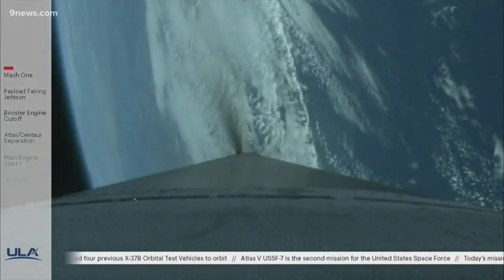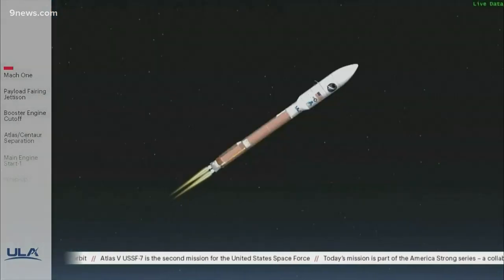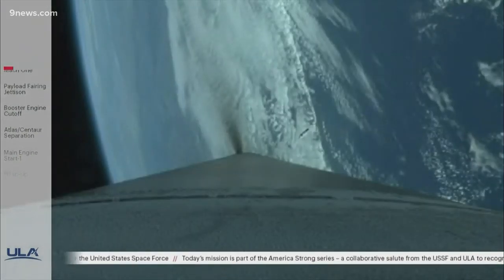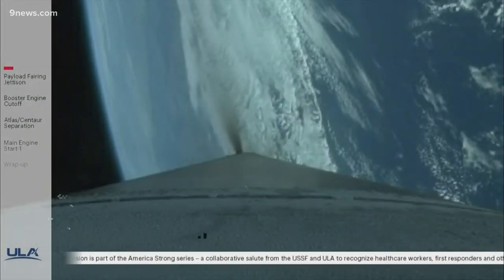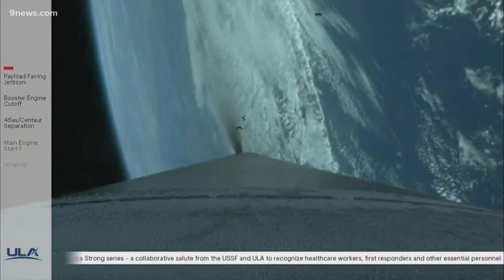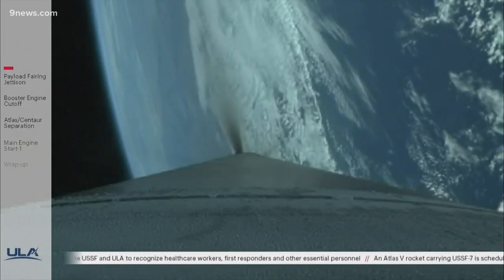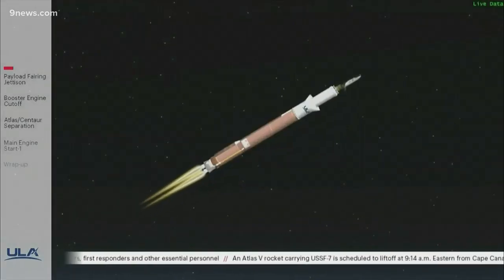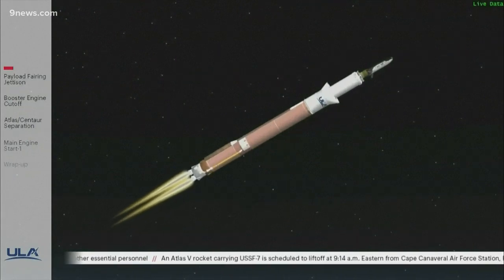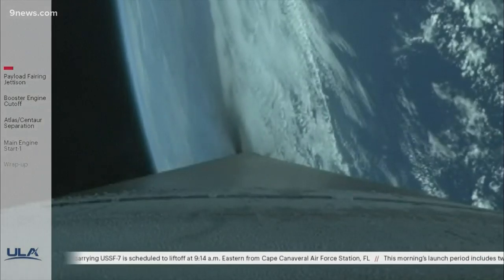Standing by for payload fairing jettison. We have indication of payload fairing jettison. And Centaur forward load reactor has also jettisoned successfully. Atlas is now throttling up to a 4.6 G acceleration limit. Centaur has begun the boost phase chill down sequence. Atlas is now at 4.6 Gs and maintaining that acceleration limit.